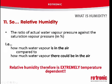Just to come back to what relative humidity is: it is the ratio of actual water vapor pressure, so how much water vapor do we have there as a pressure, against what could be there, what the saturation vapor pressure is at that temperature. So it's how much water vapor is in the air compared to how much there could be in the air. And as I've said, it's extremely temperature dependent.